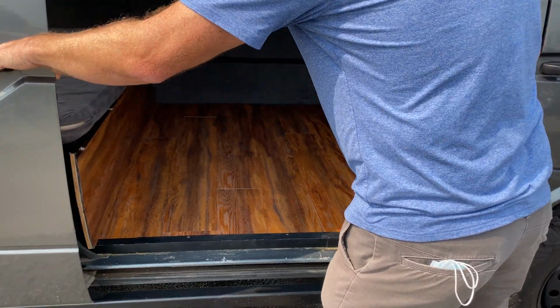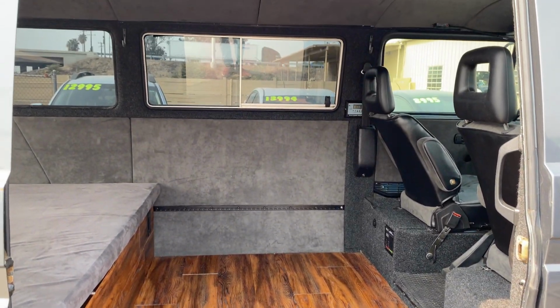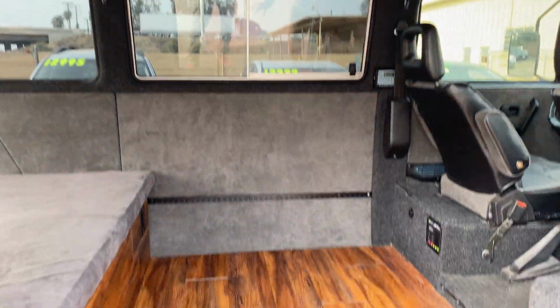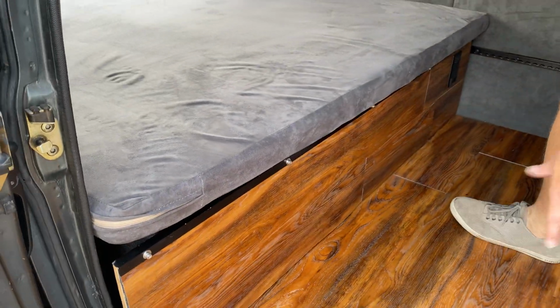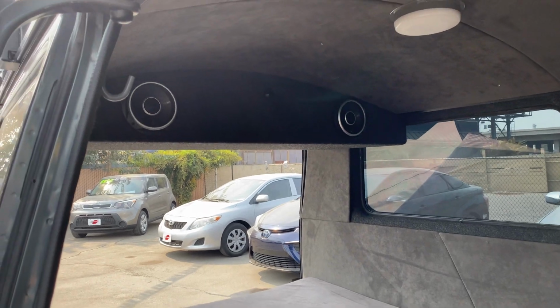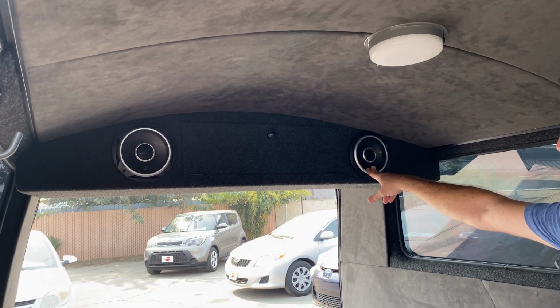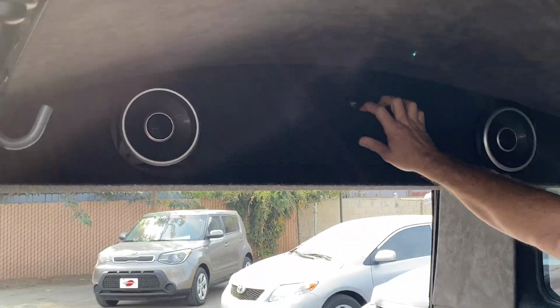So this is your living area. This has a nice, hard floor, easy to sweep out. Gotta kind of hop in and point some stuff out. Tracking in dirt. Okay, so in the back here, put a nice JL audio speaker setup here, also with storage. And then another interior light added to the vehicle.